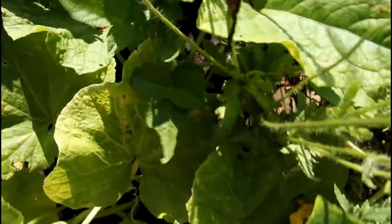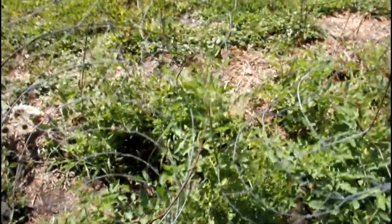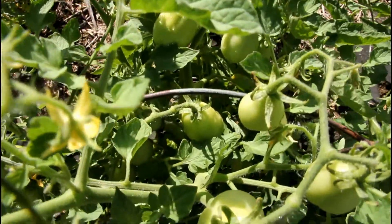The sun's kind of bright. I have a few more cucumbers to pick. This is my tomatoes. They are doing well. Some of them are small because I planted them late, but they're starting to get little tomatoes on them. So this is all the tomatoes.